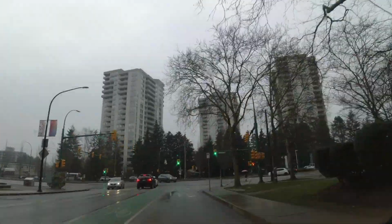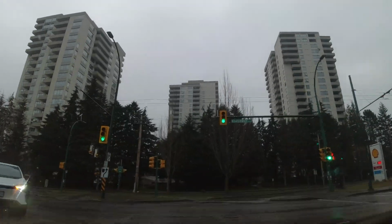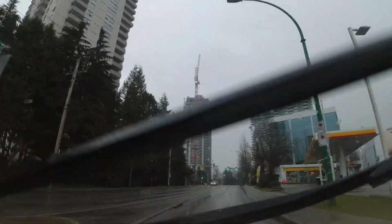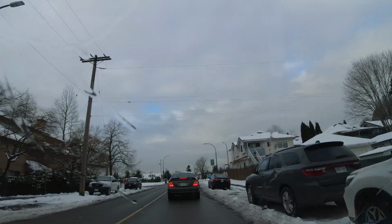Same thing here. I have the right of way as the vehicle going straight. I was not yielded to. It's just what happens, unfortunately. Zero respect for the rules or safety of other drivers.